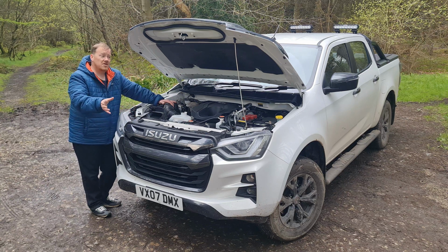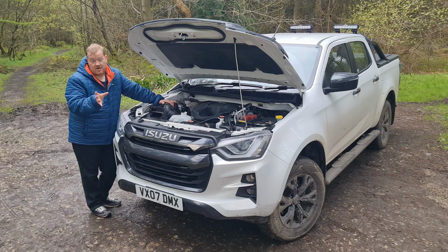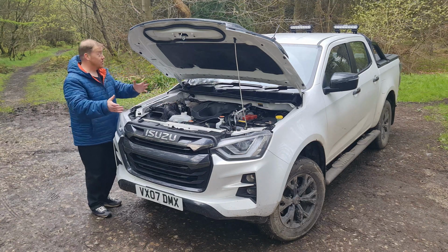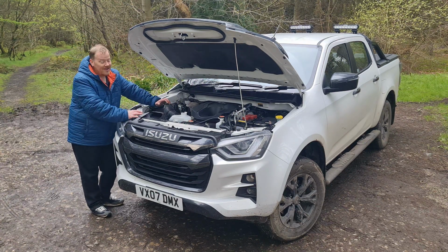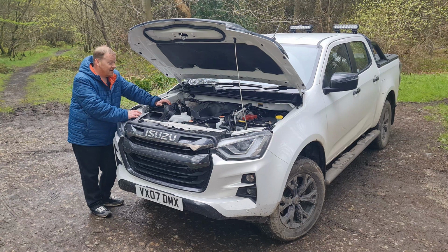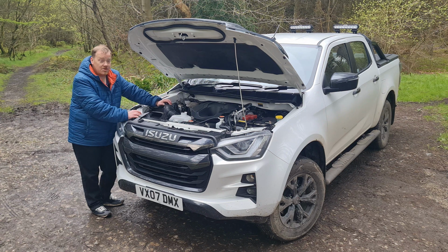Scarborough where I live, round the B roads. I have been doing a little bit of fun off-road, as you can probably tell from how muddy it is, but even on dual carriageways, I've been averaging over 32 miles to the gallon. Now, get that on a run, on a dual carriageway when you're going off on your day trips or weekends away with the family, you'll easily hit 35 plus miles to the gallon, if not more.